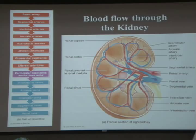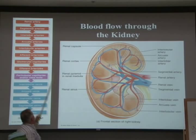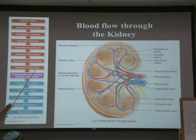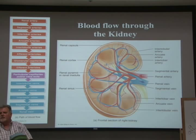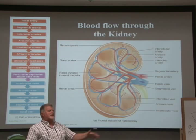It's a portal system. The one in the liver was a venous portal system, where we had artery, capillary, vein, capillary, vein. This is an arterial portal system, where we have an arteriole leading to a capillary, an arteriole draining the capillary and leading to a second capillary. So instead of having a vein here, we have an artery, right? Our goal is to filter the blood, process the filtrate, and have a second capillary bed to recollect things we want to keep. So that's why we reconnect them.